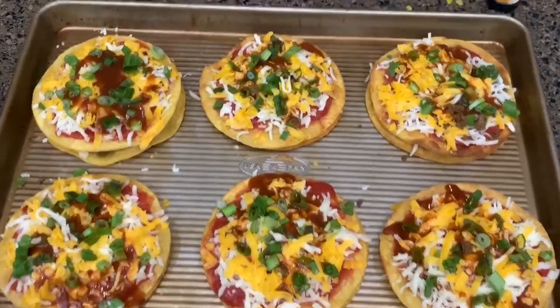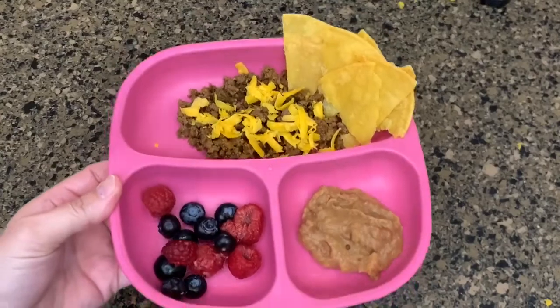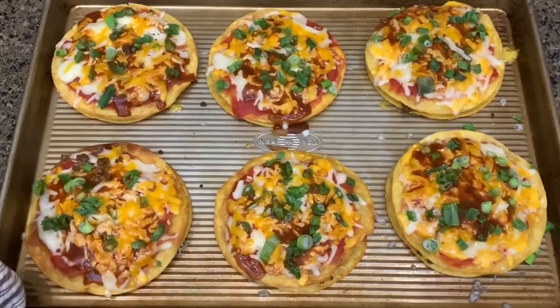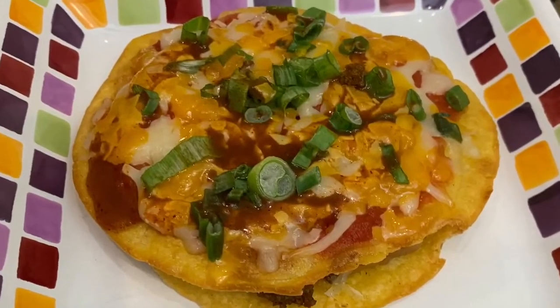Once you have all the taco pizzas assembled, you're just going to put it in the oven and let the cheese melt. And this is actually Amelia's plate. She would not eat a taco pizza, so I just gave her some hamburger meat with cheese on it. I fried up a tortilla for her and then gave her some fruit. And this is what they look like. They were absolutely delicious.